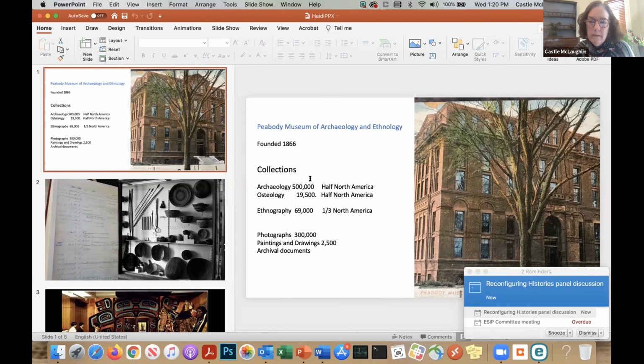So the Peabody was founded in 1866 by George Peabody on the recommendation of his nephew, O.C. Marsh, who was a paleontologist at Yale who had visited Europe and became very excited about emerging scientific ideas, especially the concepts of prehistory, which was brand new at the time, the idea that people had a prehistory, and also evolution. Darwin had recently published On the Origin of Species. And he suggested to his uncle that the United States should have an institution devoted to investigating those questions in the Americas. So the Peabody was very purposefully founded to investigate the ancient cultures of the Americas, with the idea that it would contribute to broader comparative understandings of human history as a whole.